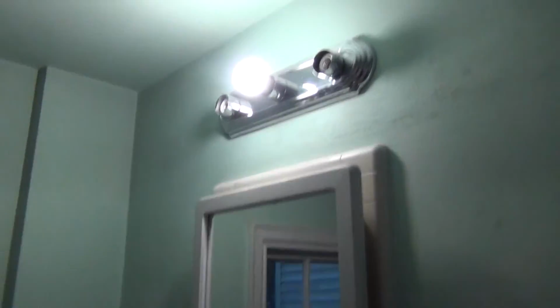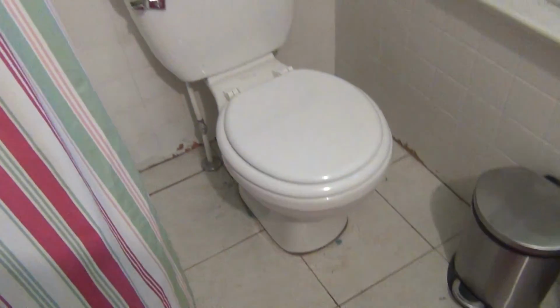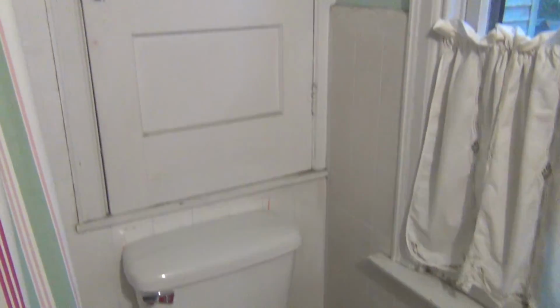Old tub. Looks like fixtures need to be redone. Basically the whole thing probably needs to be redone. These almost look like vinyl tiles. I don't know. Yeah, that's what they are. Vinyl linoleum tiles or something. And here's a view from the side.